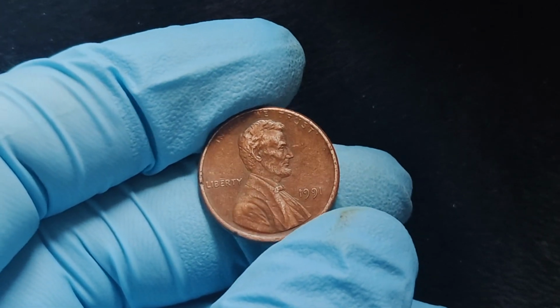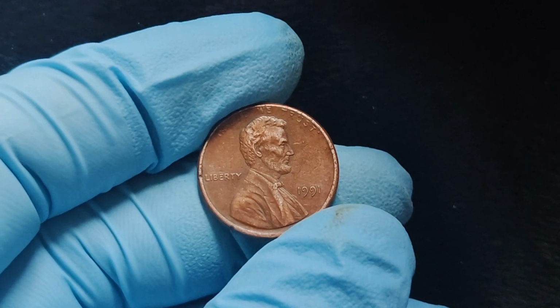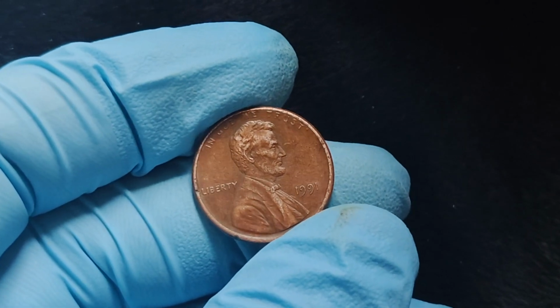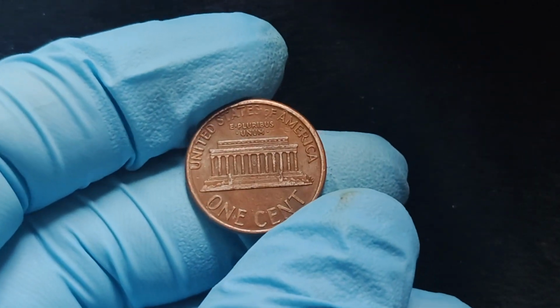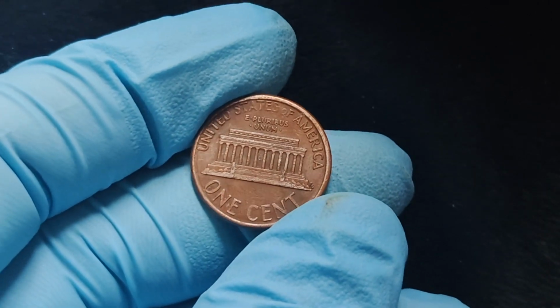Just a blank spot where the mint mark should be. These error pennies are incredibly rare. Out of the millions of pennies produced that year, only a handful escaped with no mint mark. And that's why a 1991 no mint mark Lincoln penny is now worth a whopping $1.30 million.